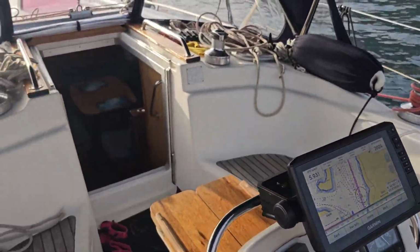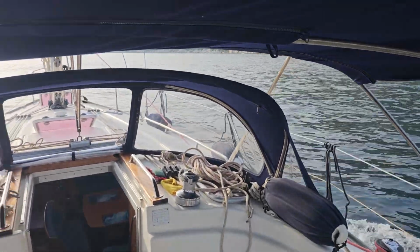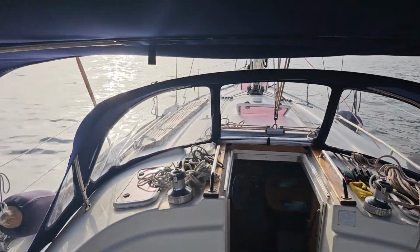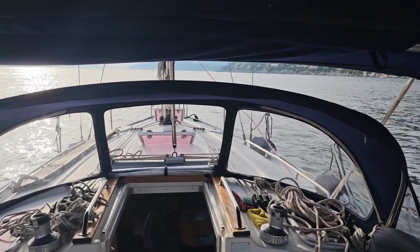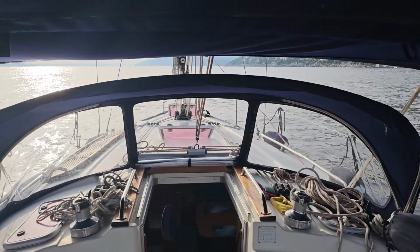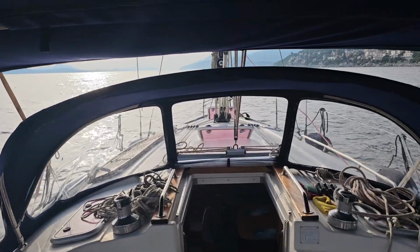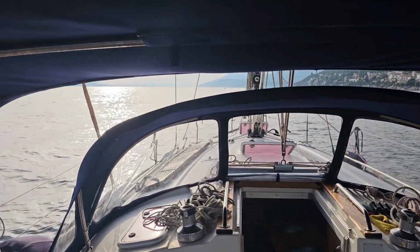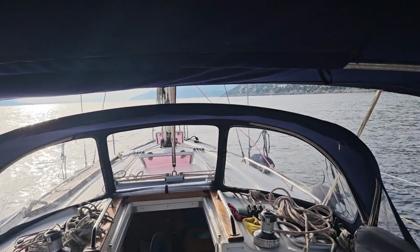In the water. So then look at this beautiful new spray hood. Kind of fits. It has an opening, the center window is opening. So you get a window in the center, we rolled it down. And it's so clear. Oh my god. Yeah. We were not able to see anything through the old one. But the new one is just amazing.